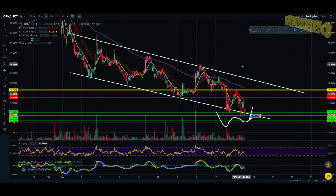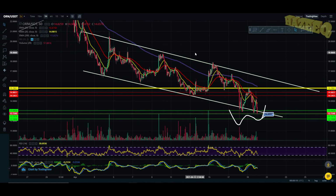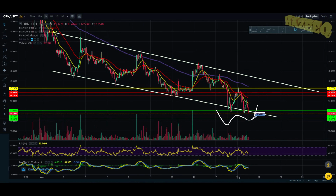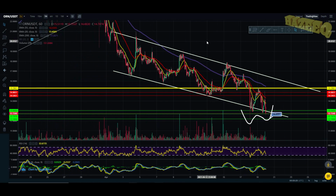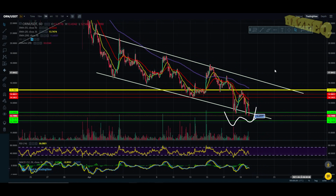I did throw my Orion into staking, guys. So if you have your Orion laying around doing nothing, then throw it into staking, earn some passive income, because I don't think there are a lot of passive incomes available right now in this crazy times that we're living in.